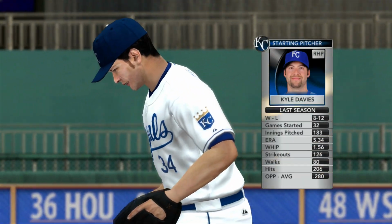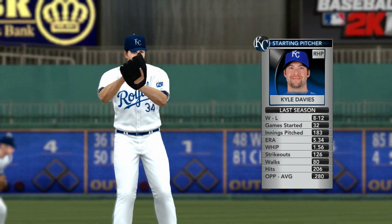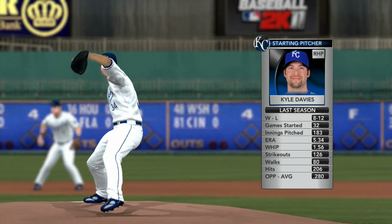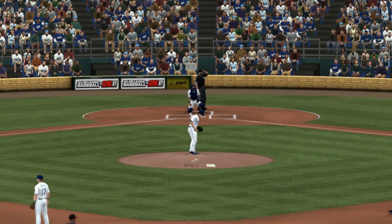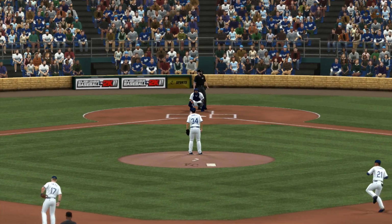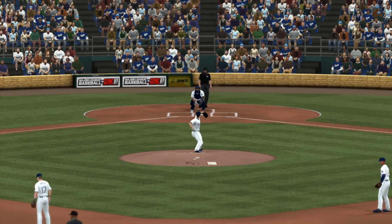Starting on the mound, Kyle Davies. And as he gets going against these Philadelphia hitters, what do you think's in store? Well, not a great matchup right here for this pitcher, as this is not the kind of lineup that he fares very well against. So he could be in a little bit of jeopardy early on, and we should know early in this game whether this right-hander's in trouble or not.